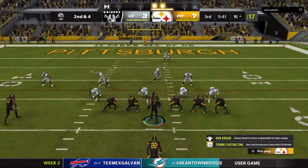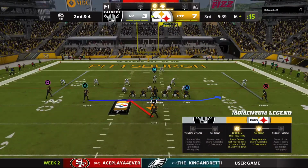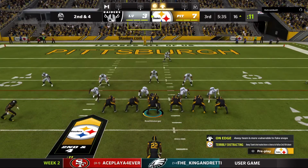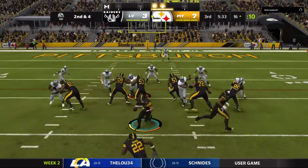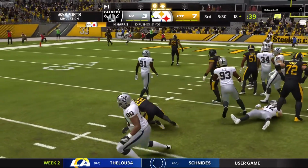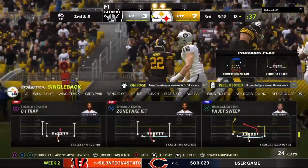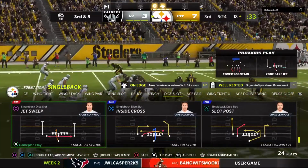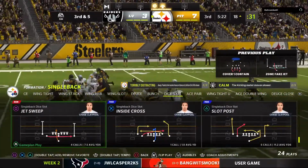The last run got 6, now 2nd and 4. On the give, this is Harris. And they're going to lose some on this play, being knocked back to the 18. Call that a loss of a yard, and things get a little more difficult here. 3rd and 5.